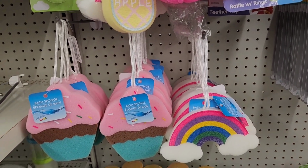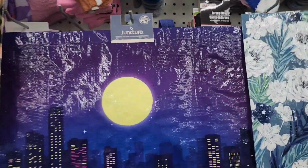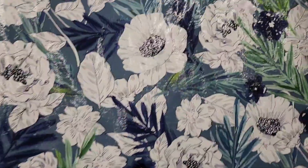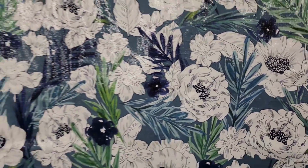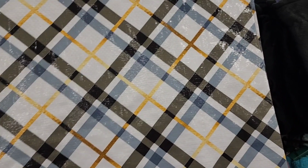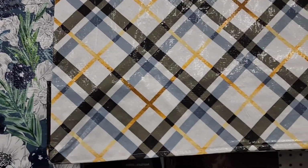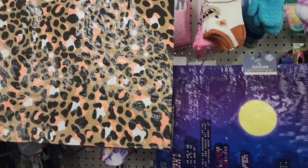Really, really pretty. These beautiful totes by Jungtia. And these are really huge, and I love these. They had these before, I think. I don't remember this one, but I remember that cheetah print one. And this one here is really pretty. Absolutely beautiful as well. And then this is my fave with all the flowers on it. Really cute. Then they got this one here as well. I just love those. Those are really pretty. Absolutely beautiful these totes are.